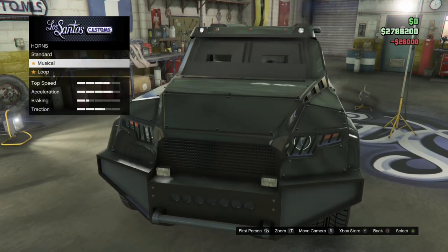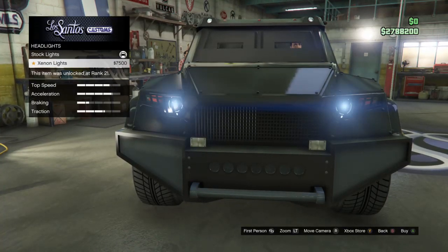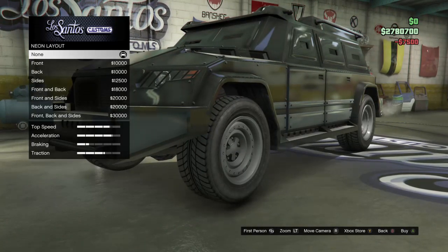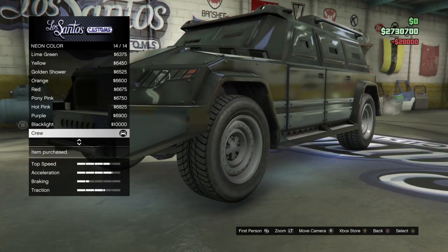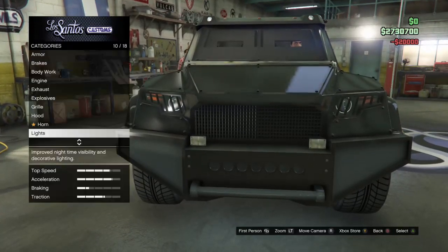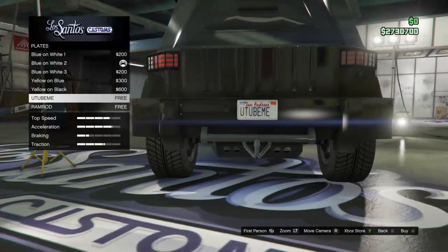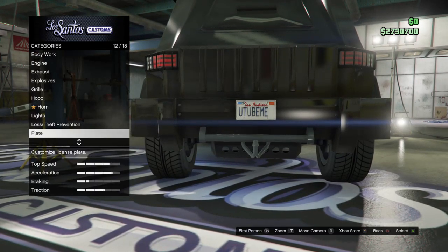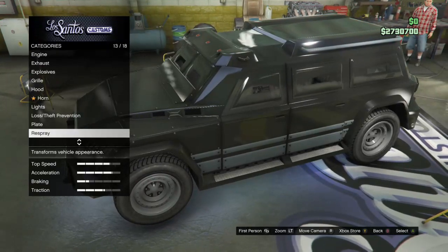I'm gonna go that one. I like that one. Yeah. Layout. Crew color, because, you know, we're awesome. You guys should join the crew. Nope, I'm not done. Loss prevention, already have that. Plates. Respray, I am not gonna wait. Crew emblem.